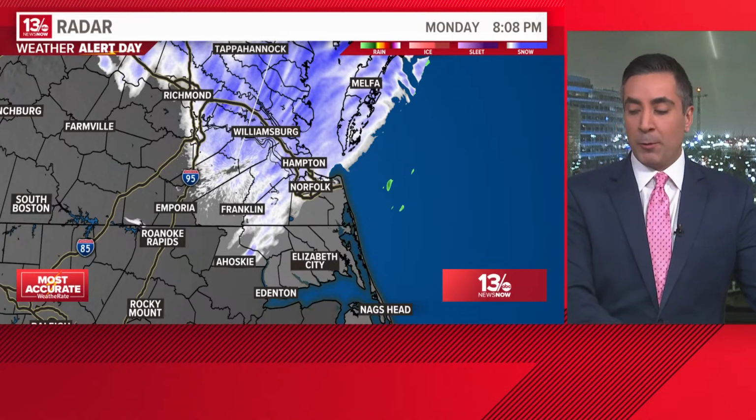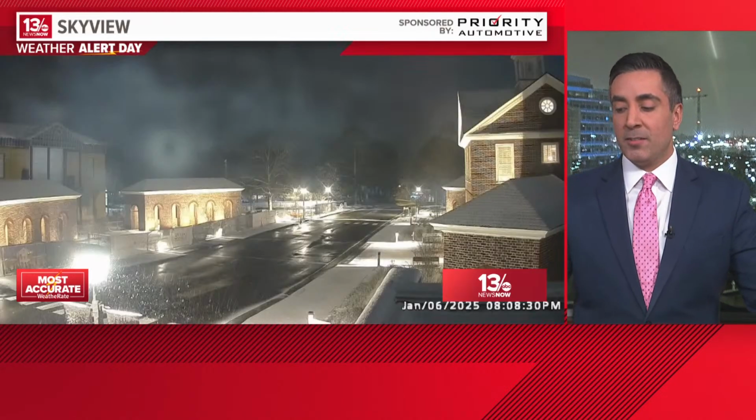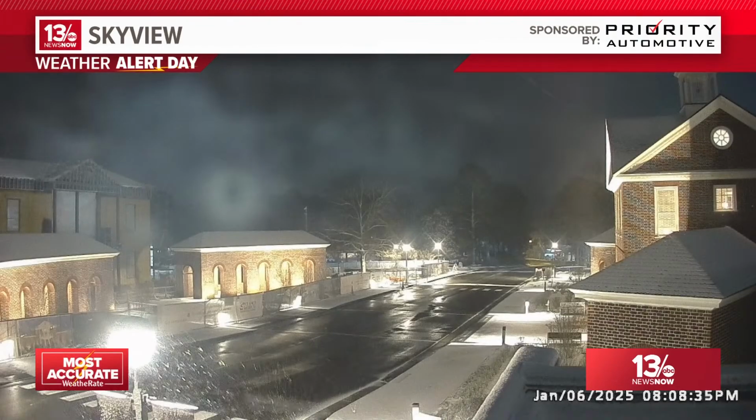Let's check out some cameras. We'll go up along the peninsula and over to Williamsburg. This is the Williamsburg Art Museum. Unfortunately, this isn't a streaming camera. It's taking a snapshot every 5 seconds. But if you look down the bottom left part of your screen, that's the street light. You can see it highlighting the snowflakes, and they are flying there.